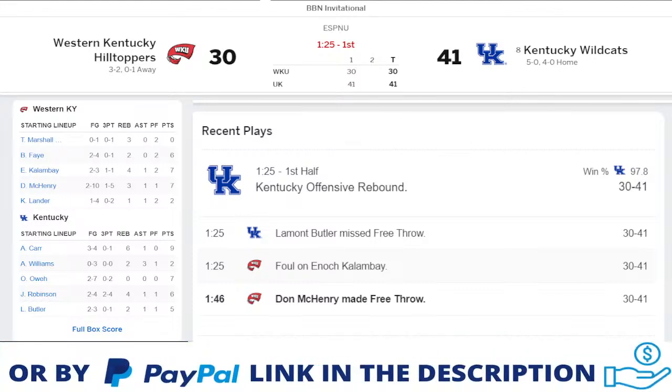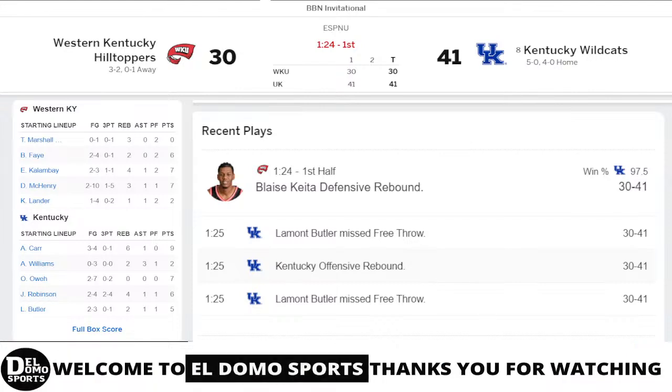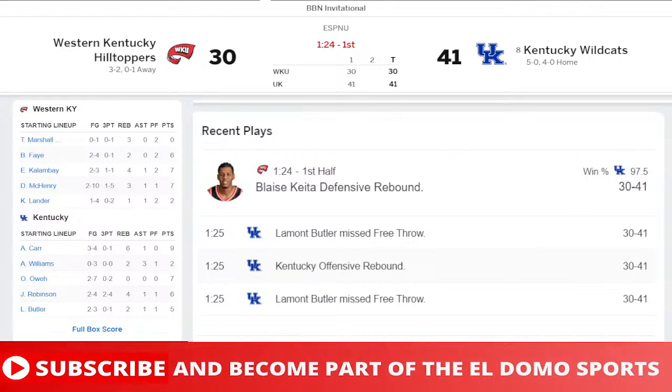Especially during the Rick Stansbury days. Those teams are known for never fouling, but they were not as aggressive defensively as these teams have been the last couple of years. Butler missed the first free throw, shoots for the second one. That one's rounded out as well, and Blaze Cada has the Hilltopper rebound. 41-30, a minute 20 to go. Tops trying to get it under 10.